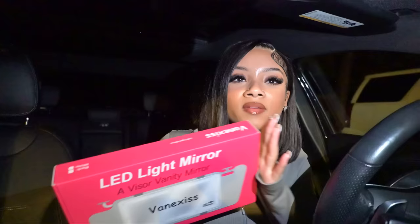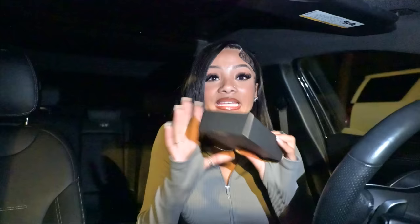So definitely gonna change this out. This is what I got. You see this everywhere, honestly. Any car decorate video, they probably got this. It's just a bigger mirror, and then it has where you could put the different modes and everything.